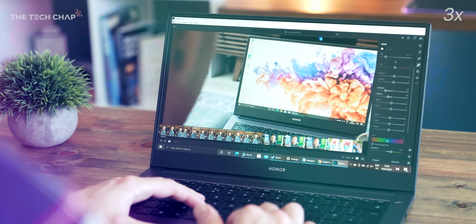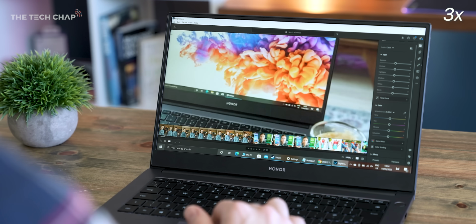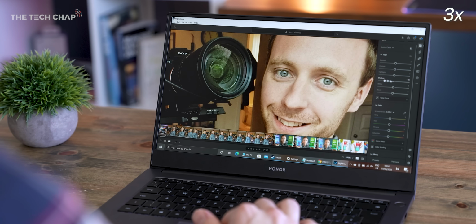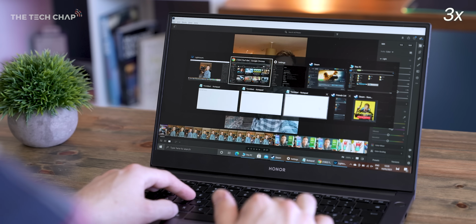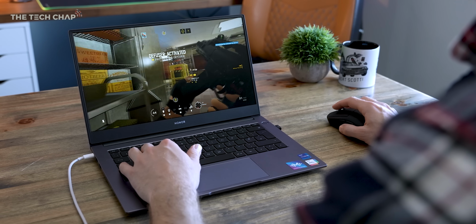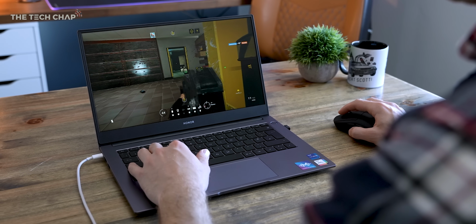comments below. So with the MagicBook, we're getting a 14-inch 1080p IPS LCD screen, 300 nits, 1000:1 contrast, and actually covers an impressive 100% of the sRGB color gamut. But if I could have one upgrade, I would love to have a 16:10 aspect ratio that fills in maybe a little bit of that chin. Maybe for next time, if Honor are watching.